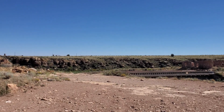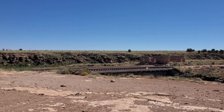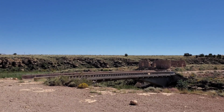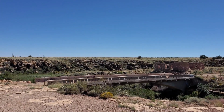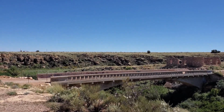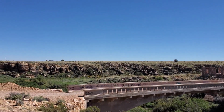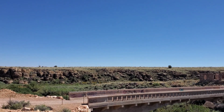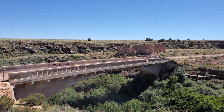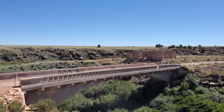This is Diablo Bridge. It's actually right next to the Two Guns Mountain Lion Zoo. I guess the big feature of this bridge is the fact that the guardrails are slotted on the upstream side and solid on the downstream side. Then there's a barbed wire fence that's going to keep us from going there. But there it is, the Canyon Diablo Bridge. I think it looks like it's still usable.